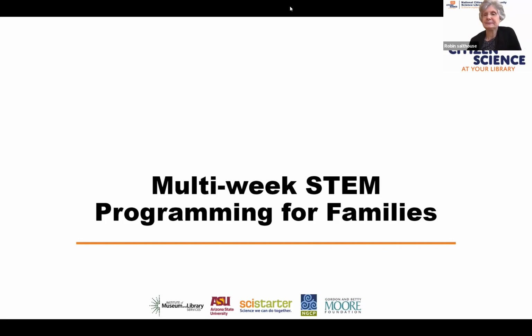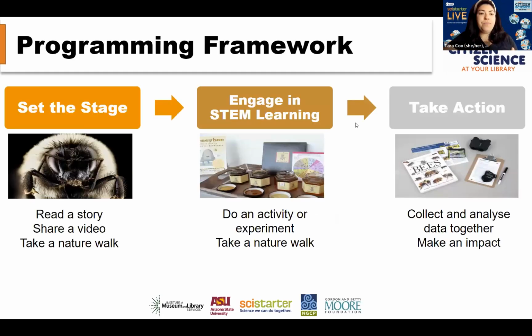Thanks. I was going to say that's actually a great segue into this next section, which thinks a little bit about multi-week STEM programming for family around pollinators. So you can obviously host some one-off events and build the kits and maybe even do some passive programming, like creating a book display about pollinators. But I wanted to think a little bit about multi-week STEM programming. As many of you are hosting STEM events, how can we do one around pollinators? And I thought of some really good resources to share with you today.